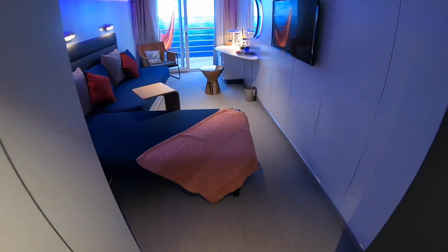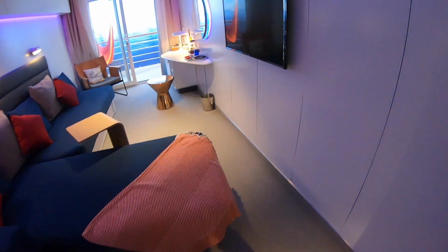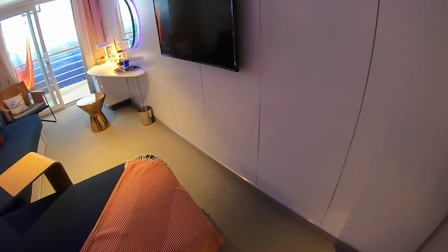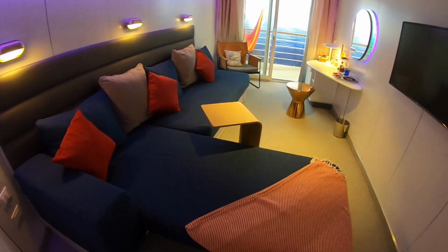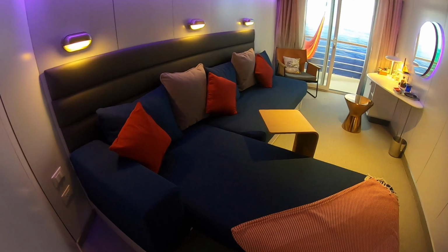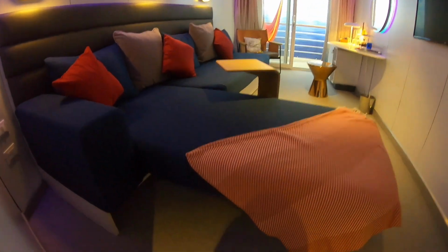Looking under the bed here, you might be able to put your suitcase there if your suitcase is quite small. I think mine will be okay, but if you do have a big suitcase, it is not going to fit under there. Alternatively, it could go under the desk at the far end of the cabin or maybe by the chair. There are quite a lot of options, but it's just a little bit different from a standard cabin.